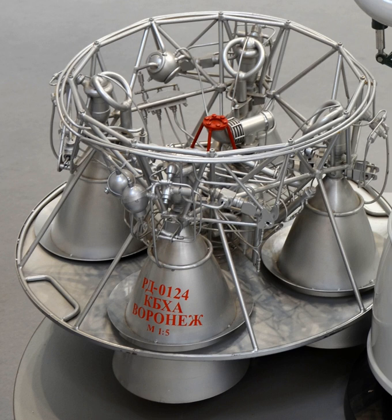The RD-0124 Grau Index 14D23 is a rocket engine burning liquid oxygen and kerosene in a staged combustion cycle. RD-0124 engines are used on the Soyuz 2-1B and Soyuz 2-1V. A slight variation of the engine, the RD-0124A, is used on the Angara rocket family URM-2 upper stage. RD-0124 is developed by Chemical Automatics Design Bureau.